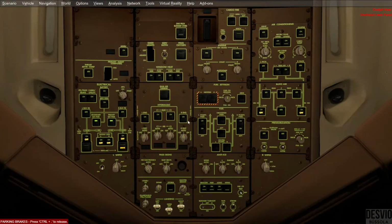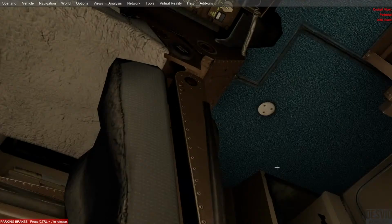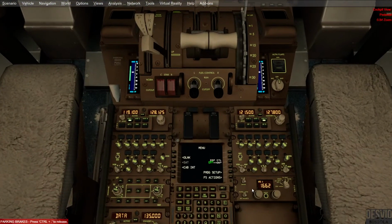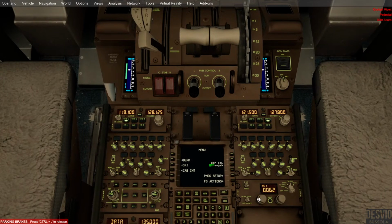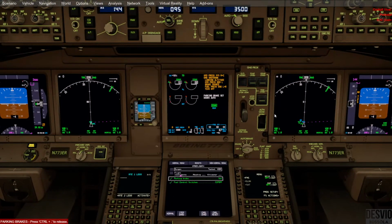Okay, after engine shutdown, we turn the seatbelts off. We turn off the hydraulic pumps. We turn off the fuel pumps. We turn off the beacon light. We turn off the flight directors. We turn off traffic. Yes, it is off. Oops. And we set transponder to 2000. And we set it to standby. And then we perform the shutdown checklist.